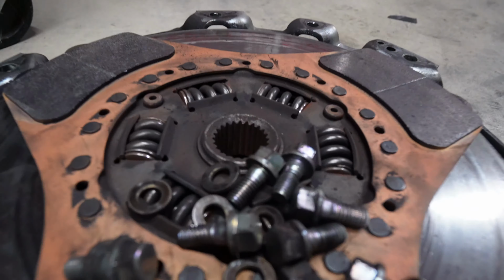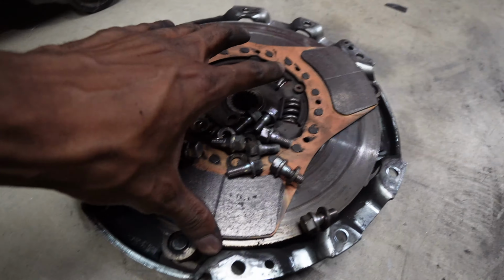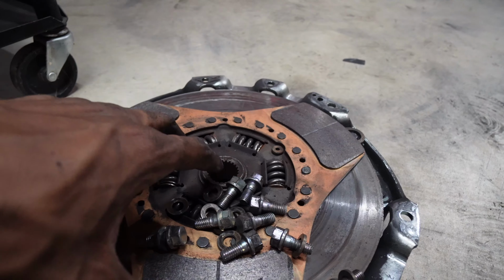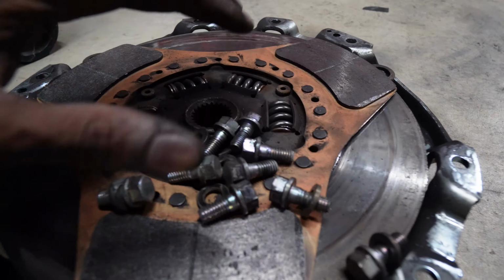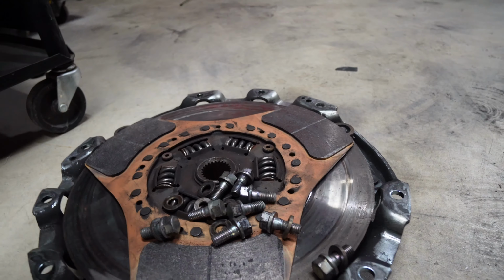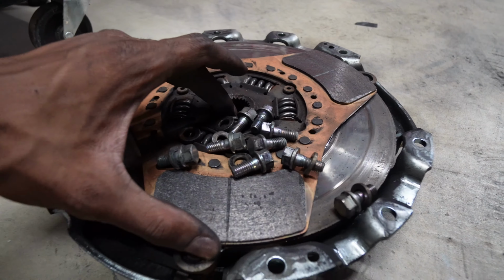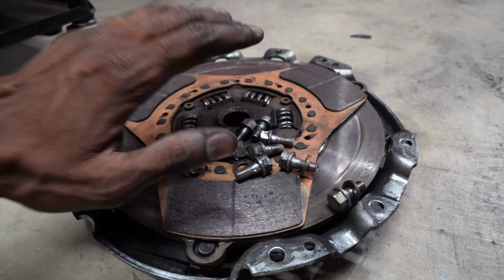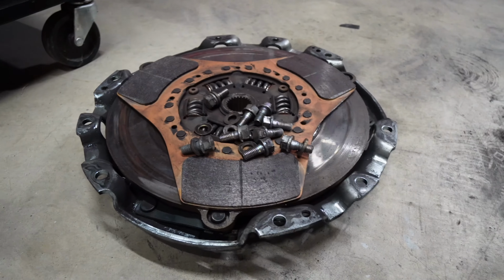If you don't know the difference between sprung and unsprung, it's pretty much this. It dampens the vibration, I think, so the pedal feels a little smoother, almost like stock. The unsprung setup, our new one over there, is just gonna be more rigid. The pedal is gonna feel a lot heavier. Not really excited for that because this clutch did feel good as far as the pedal, but we'll see. I need something that's gonna hold the power because the car makes more power now.